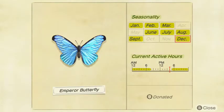Next up is the Emperor Butterfly. Now, you can get this in the months of January, February, March, June, July, August, September, and December in the Northern Hemisphere. And January, February, March, June, July, August, September, and December in the Southern Hemisphere. It's available from 5 p.m. to 8 a.m. and sells for 4,000 bells at Nook's Cranny.